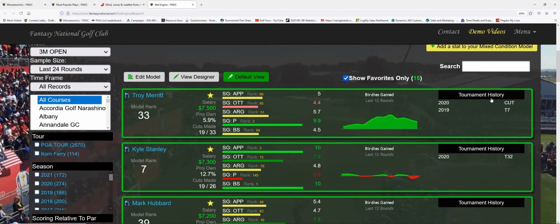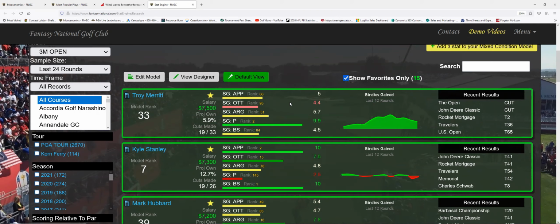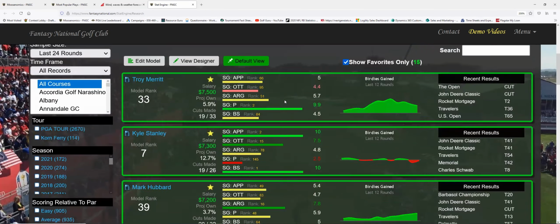And then, of course, over here, you got tournament history, recent results. And then I kind of figured out a better way to go through each of the courses. I'll show that to you guys just a little quicker than me punching in all the courses. The first guy that I'm going to talk about is Troy Merritt.